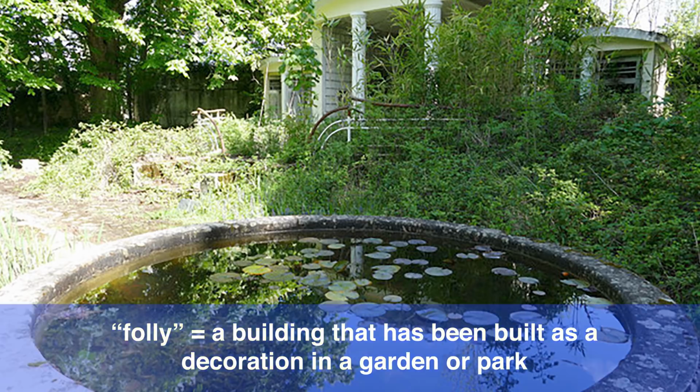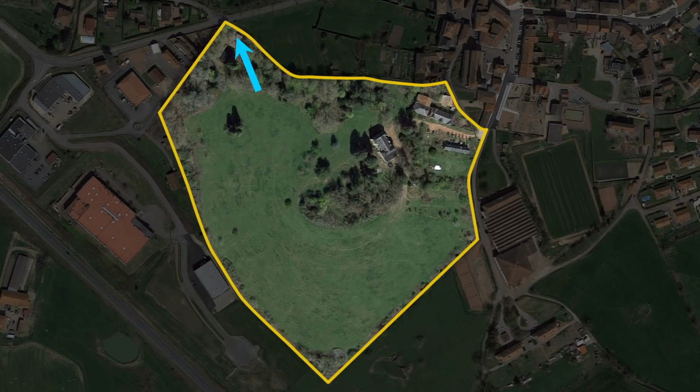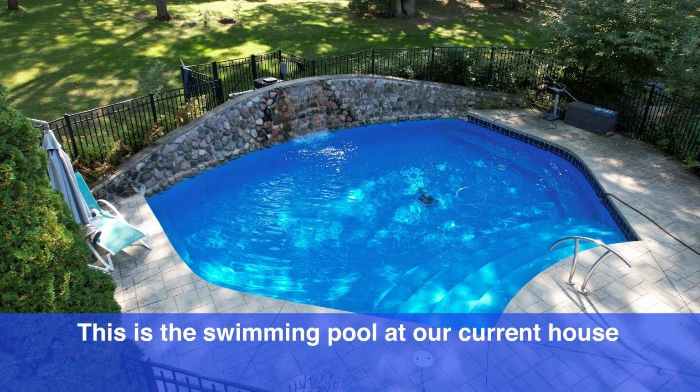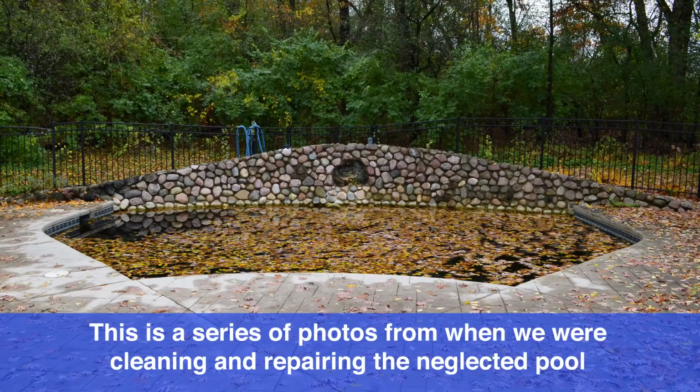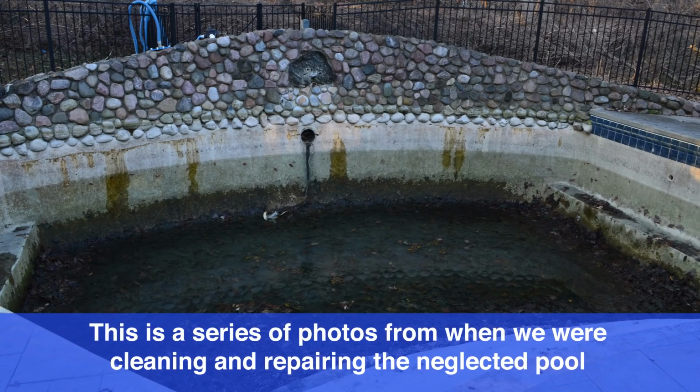Right, but one of the issues that I had with it was its location. If you remember from the map at the beginning of the vlog, I showed you where the pool house and the pool are, which is way off in the far corner of the property. And as we have a pool at our current house, a large, wonderful pool, we're surrounded by mature trees. There are a lot of leaves to be fished out of the pool every day.